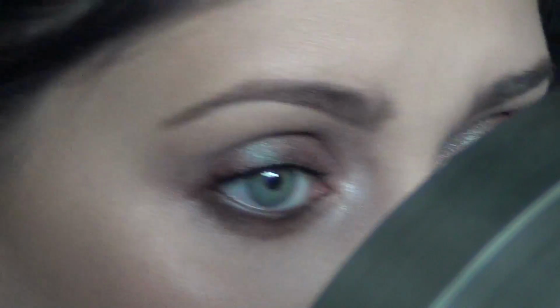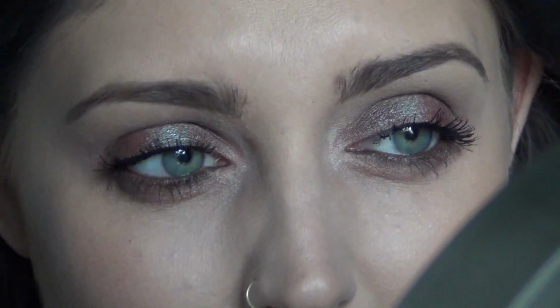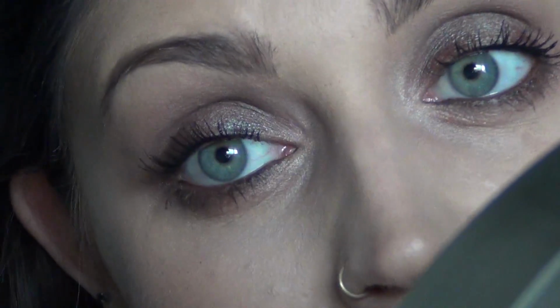Okay, yeah, so that's cool. Brown mascara on the bottom. Can't even really tell, but it's not as stark, and I kind of like that. So let me contemplate what lips I want to do with this because I have no idea yet. So give me a second.